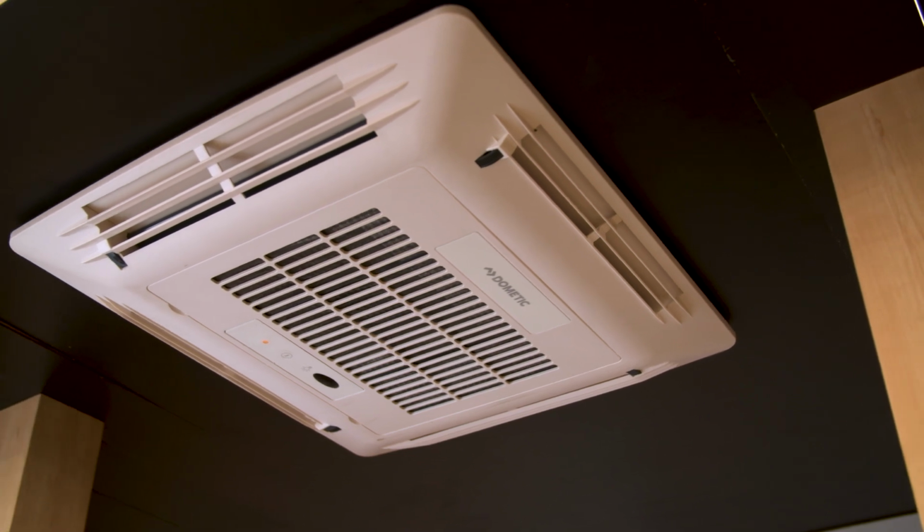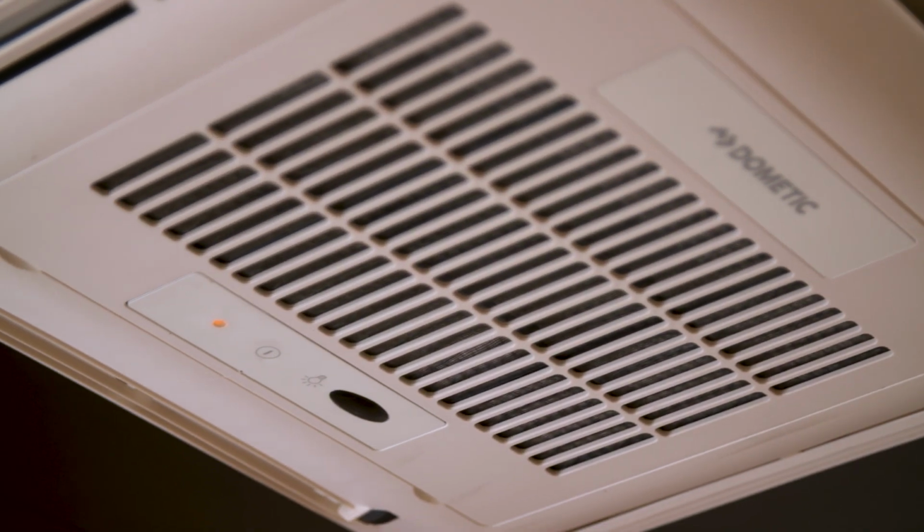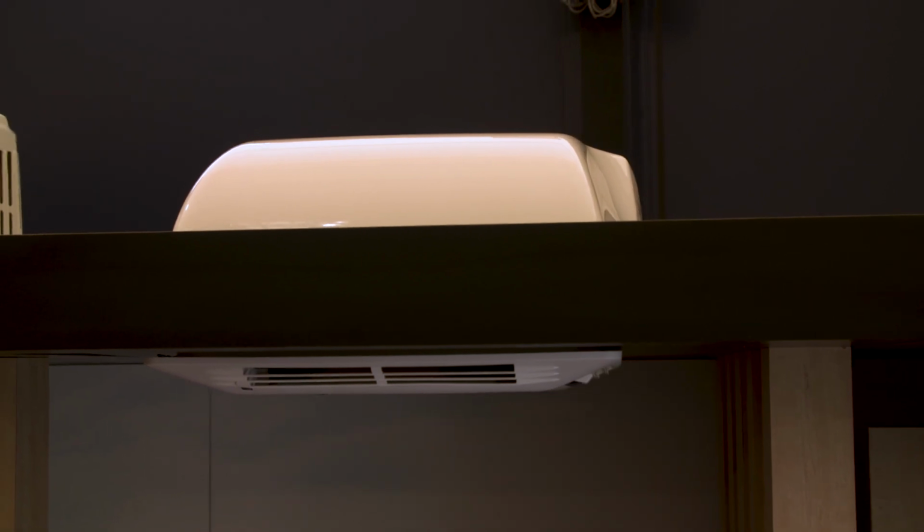to talk about the Dometic Freshjet 2200 rooftop air conditioner for recreational vehicles. This model is a small, lightweight and energy efficient unit that has become especially popular in smaller caravans or for pop tops.